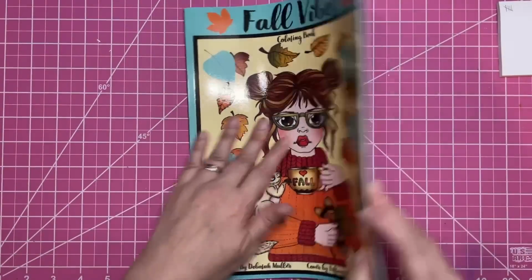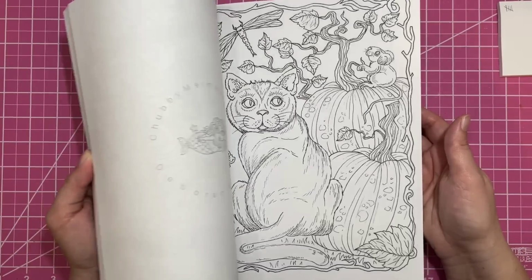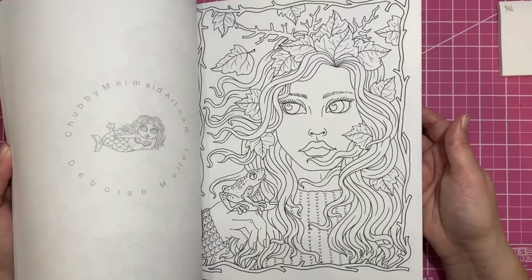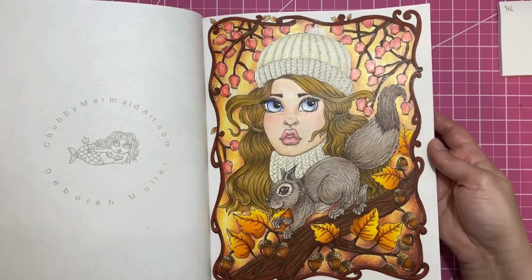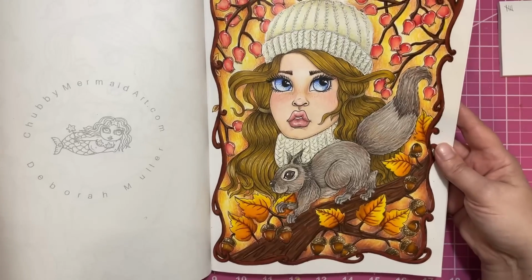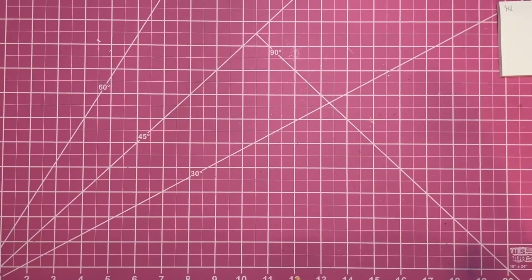Okay, and then Fall Vibes. I think I have one finished in here too, but I don't believe she has a pumpkin. I don't think. But this one, I really like this one because of some of the closer up portraits. Yeah, so here's that one. So pretty. Really like that. But unfortunately, no pumpkins in that book.